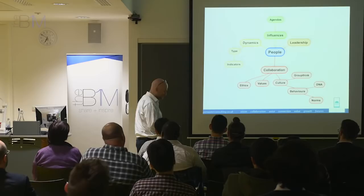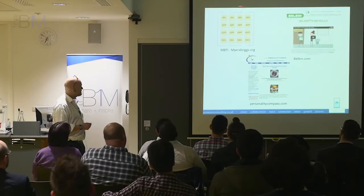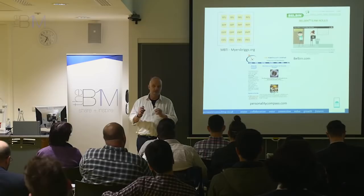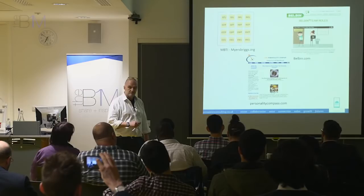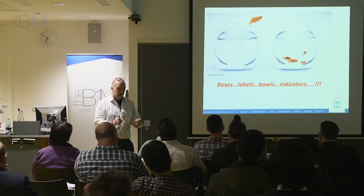And I've put three here, because they're my favourites, so I get to choose. First one is Myers-Briggs, which I think is really good. That looks at individual personality type. Belbin, which is more team focused, so it looks at how teams work and the roles that people take up within those teams. And something called the Personality Compass, which is slightly a different take on it. But it helps you understand how people work. Now, none of these are the right answer, because we put people in boxes, give them a label, but actually it's just an indicator. It's a preference.